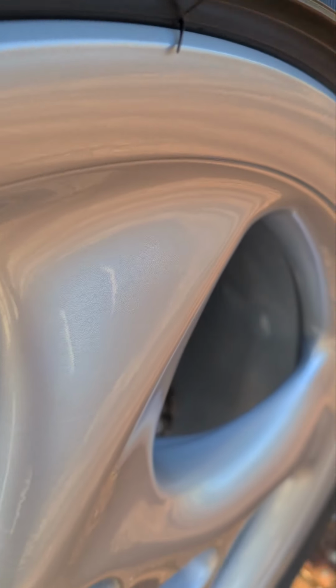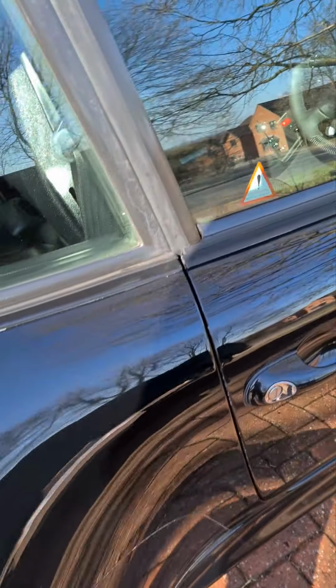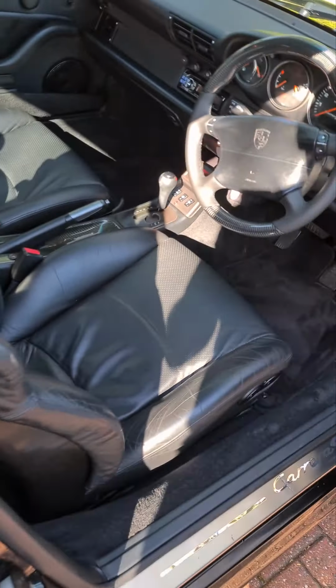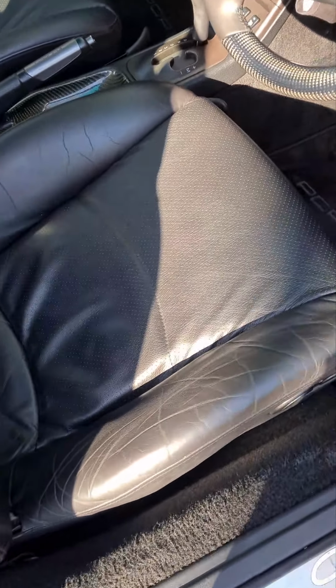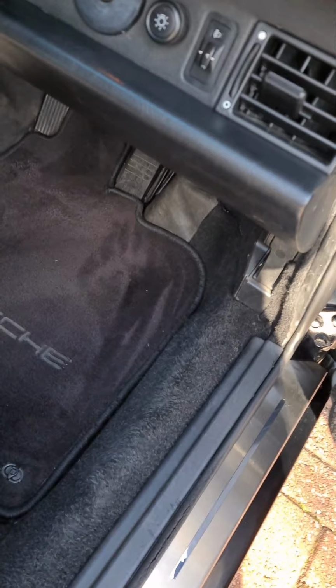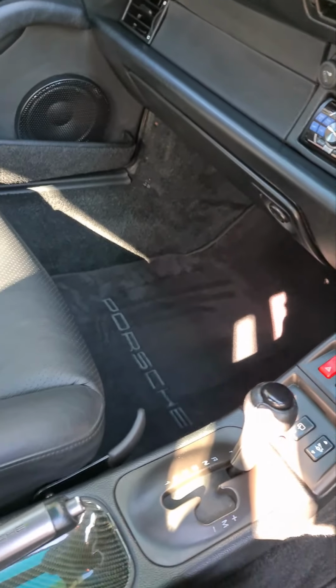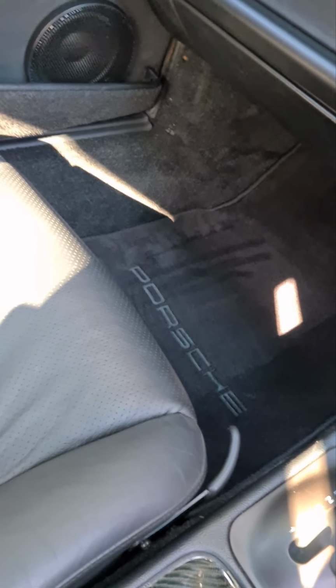The light's absolute crap, because I've not figured out how to do it yet, but as you can see, it's all come up really well. The leather's come up really nice. Got all the gunge and grease out of them. Dash. Carpets have come up really well. A lot of intricate bits on the carpets. They were a bit of a puzzle, but it's all come out.